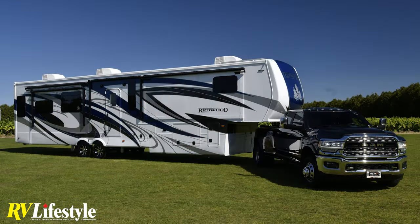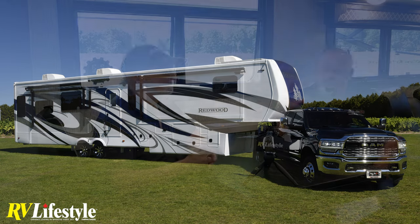And Paul, tell me about this beautiful new unit. So, like you said, Norm, this is a 2024. It's a 4120 GK. So this has been in the works for a couple of years. Redwood's been designing and prototyping and going back and forth on a few things, and I think they've ironed out all the kinks. Brand new custom paint job that we got on this one, called the Topaz, a beautiful blues and silvers, and obviously the white, which is very nice and neutral.